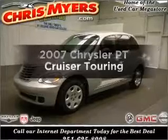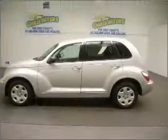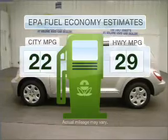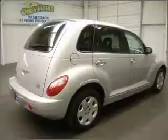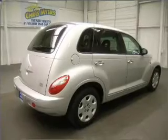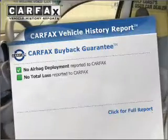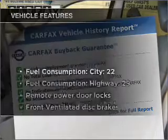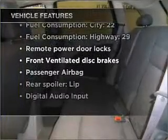Yet noticed in this 2007 Chrysler PT Cruiser. This is the set of wheels you've been looking for. In the city or on the highway, you'll spend less time at the pump with this fuel-efficient vehicle. With an efficient four-cylinder engine connected to a smooth-shifting automatic transmission, Carfax is offered to provide you with peace of mind. And with these notable features, you won't want to miss out on the opportunity to own this amazing vehicle.